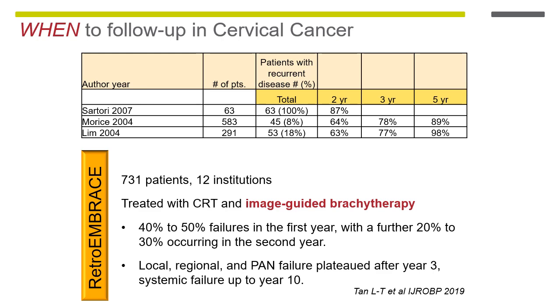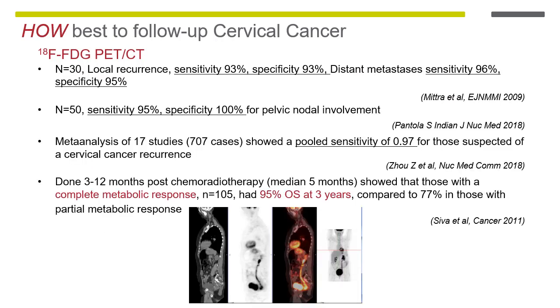So knowing that we need to cover distant sites, we need a sensitive whole body imaging approach, and this is best addressed by FDG PET-CT, which has a high sensitivity and specificity for recurrence detection. A single follow-up PET-CT around the 6-month mark was a good indicator of overall survival: 95% overall survival in those with a complete metabolic response compared to 77% in those with a partial metabolic response.